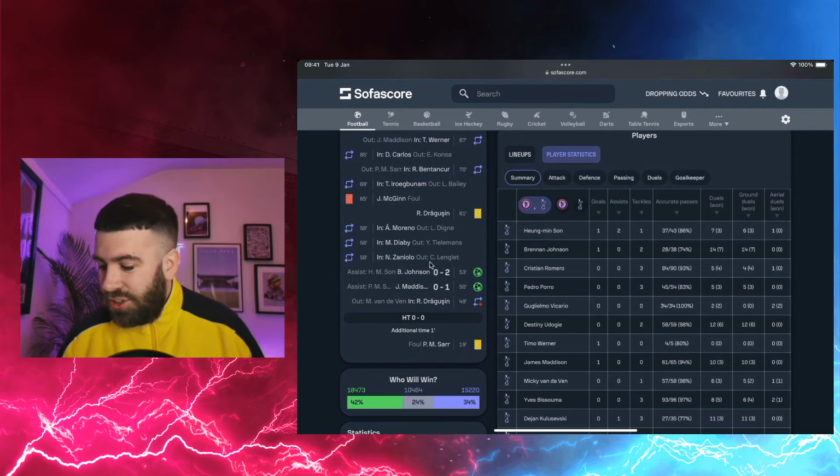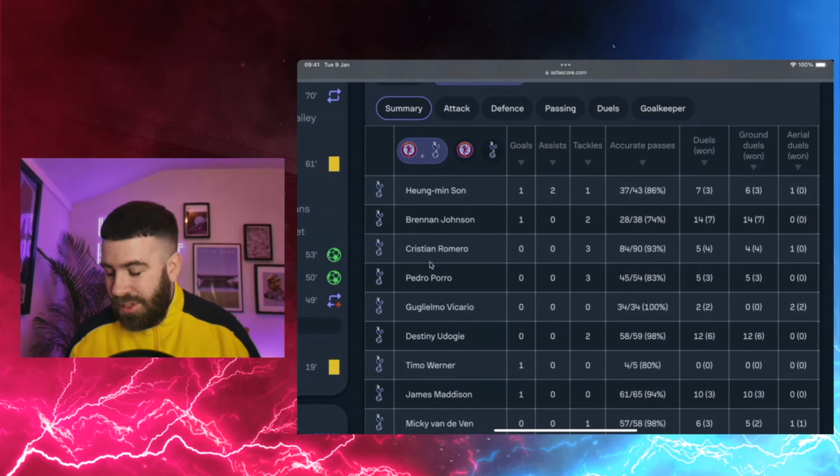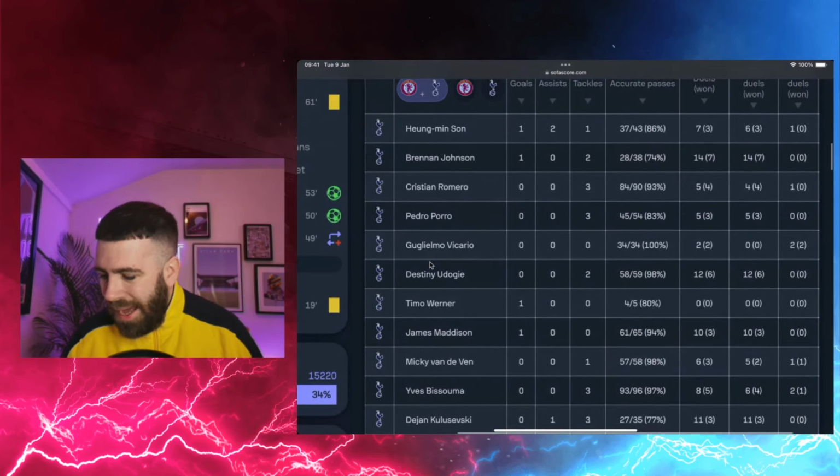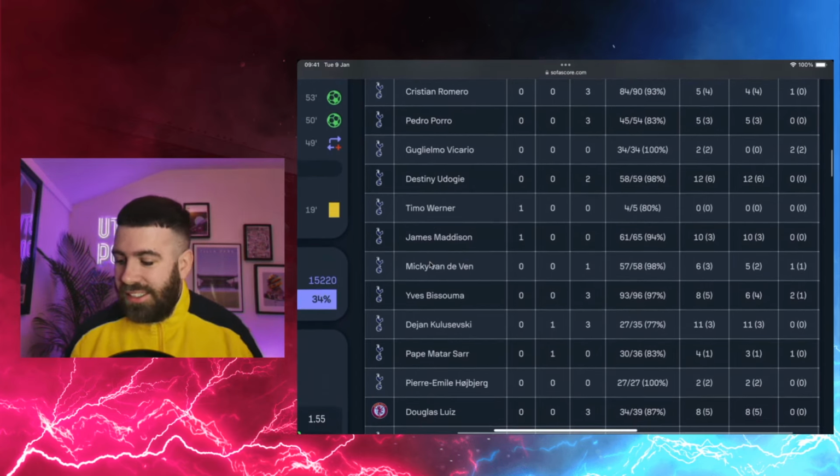And then if we have a look at some of the Spurs stats from the game and look at the passing numbers here, we've got Maddison, 94% passing accuracy, only won 3 of his 10 duels. We've got Bissouma, 97% passing accuracy. We've got Sarr, 83%. So big, big numbers with their passing accuracy.